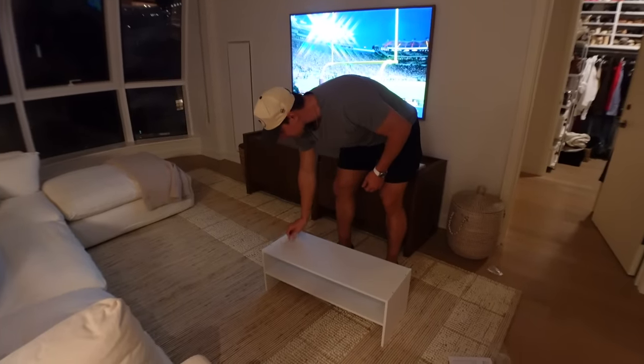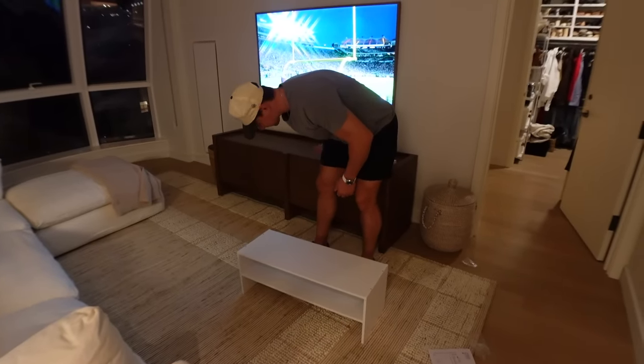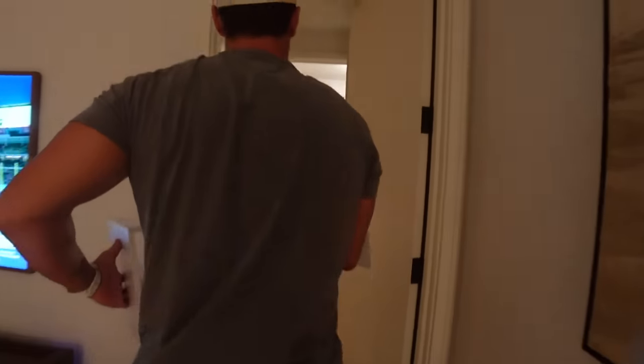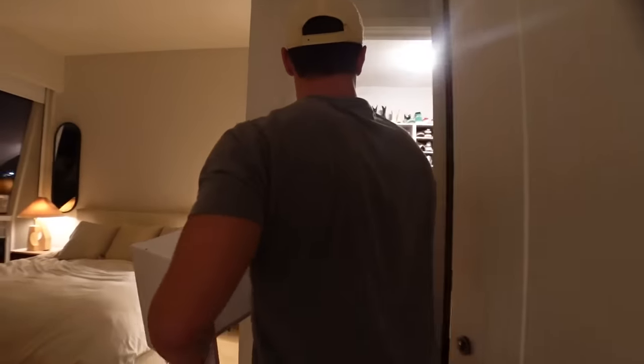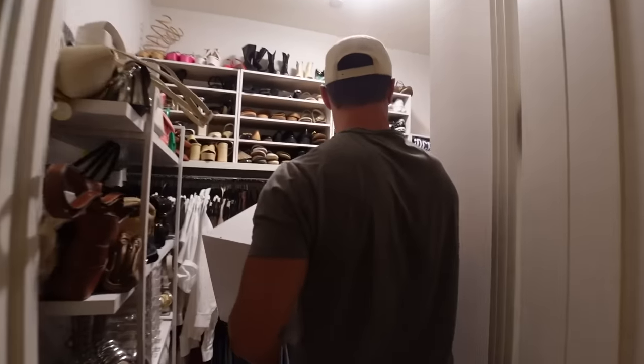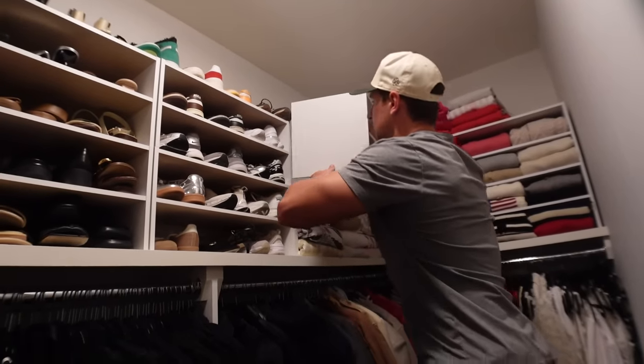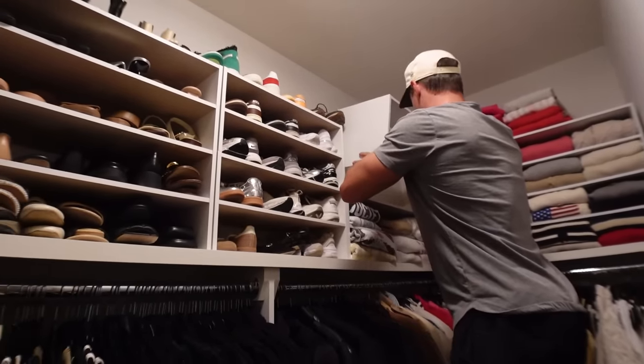More shoe racks, more shoe racks. Yay. Well, because there was this space there, so we were like, I might as well just order one more so it's even. Do you like my new cute little stepladder? Woohoo! Hopefully it fits. It's supposed to.